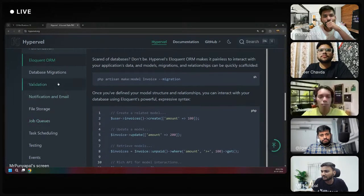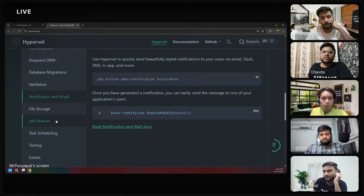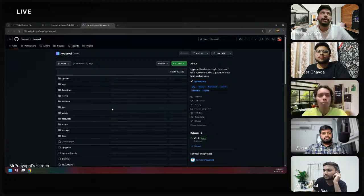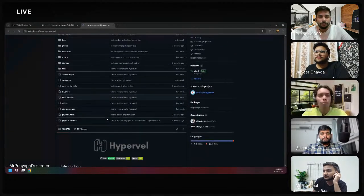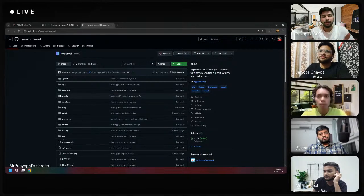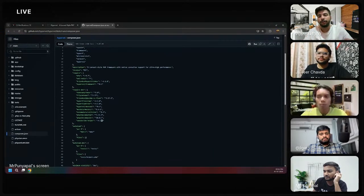It is mostly related to Laravel, right? Yep, mostly. Is it a fork of Laravel or something? No, it's not actually. It's actually created from scratch itself. The only thing they are focusing on is adopting the style of Laravel so that more and more people can start using this framework without learning new syntax and all.